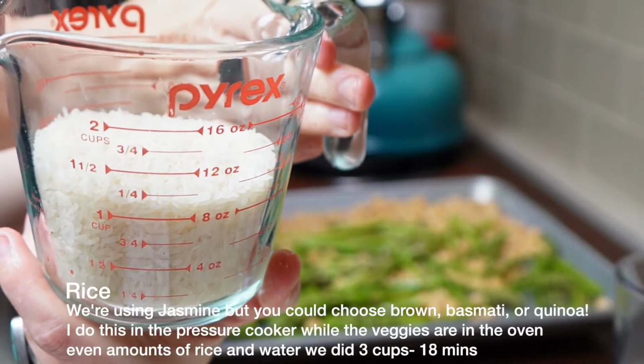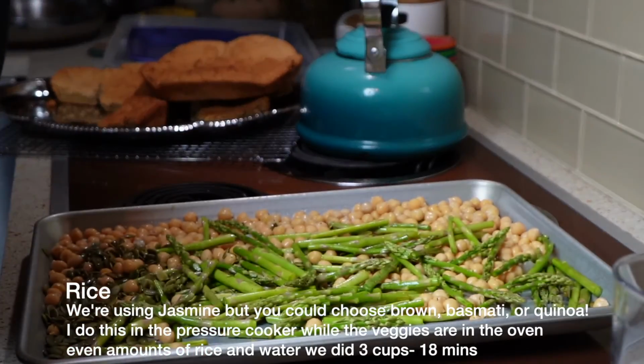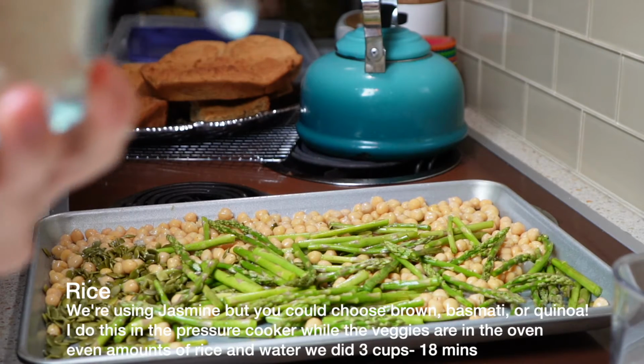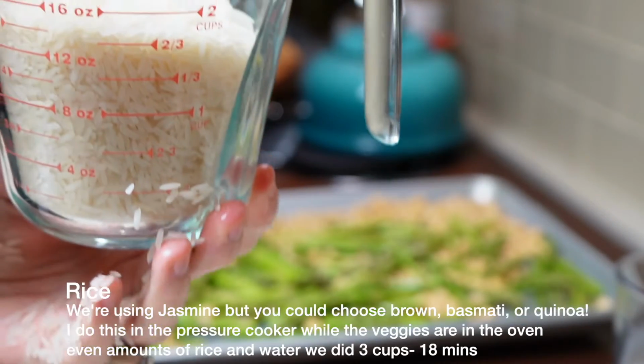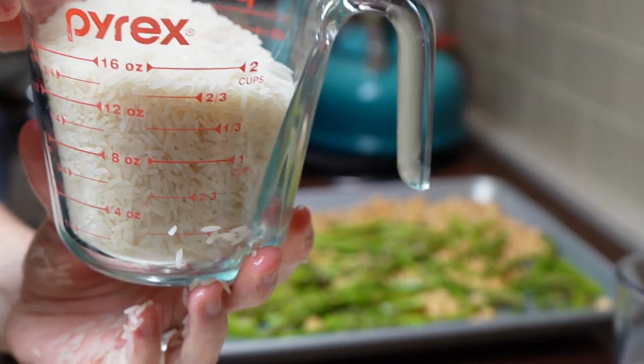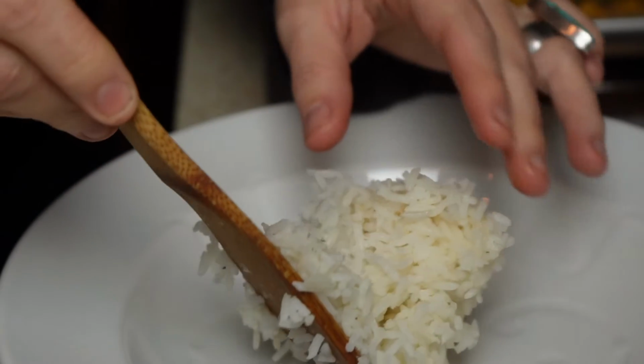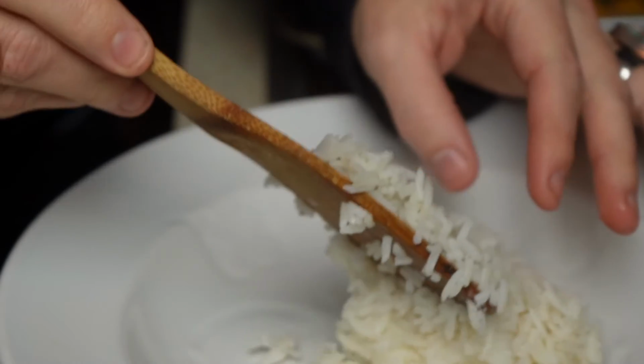We often do jasmine rice in our house just because it's my 6-year-old's favorite, and we don't get a lot of flak about it. She won't eat quinoa no matter how hard I try, but it's easy to replace. You can easily do quinoa or brown rice or basmati rice. You can also just serve it over greens if it's summertime, or if you're just trying to cut down your carbohydrate load, that works really well too.